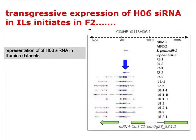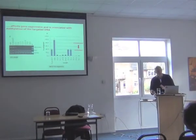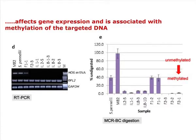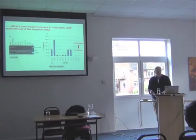And this just shows another representation here, a genome browser shot. Small RNAs abundant in the introgression lines, not in the parents. Interestingly, they don't appear as we predicted they would in the F1 hybrid. They begin to appear in the F2 and later generations. So there's something going on here that we didn't understand, but linked to, in this particular instance, the transgressive appearance of the small RNAs, there is methylation of the corresponding DNA. So this is an assay we use for DNA methylation. The parental lines are relatively unmethylated, but the introgression lines and the F2s are highly methylated at this particular DNA locus.